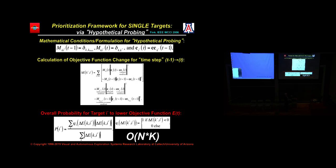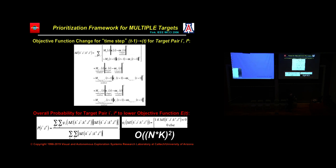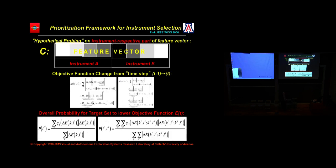And that can be expanded for multiple targets, so to pairs of targets. You can go all the way up to n targets, but that's beside the point because you don't have the time nor energy resources. And you can even split the scheme to where some part of the feature vector comes from instrument A and another part comes from instrument B. So you can now even try to find the probability of which objects to revisit and which of the instruments would be the most promising to bring that change about if it were to be revisited.